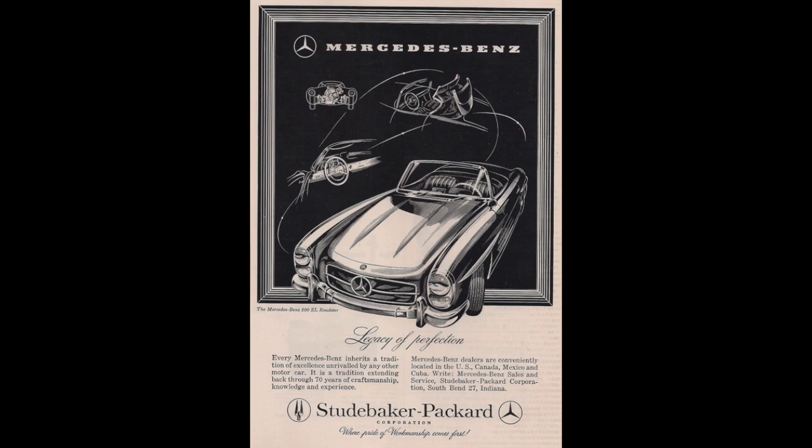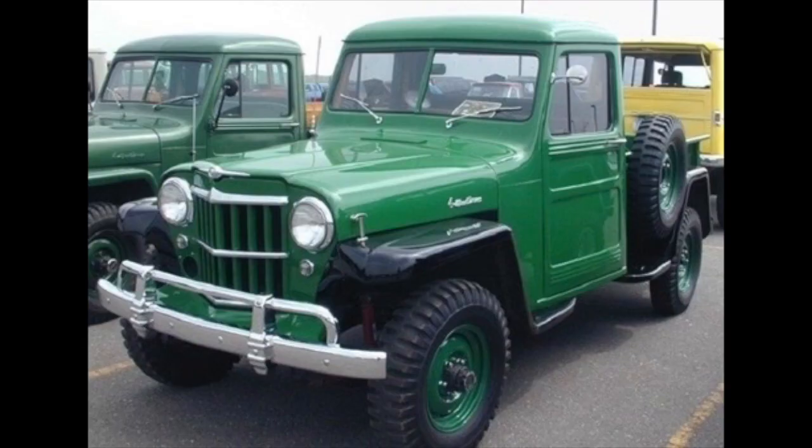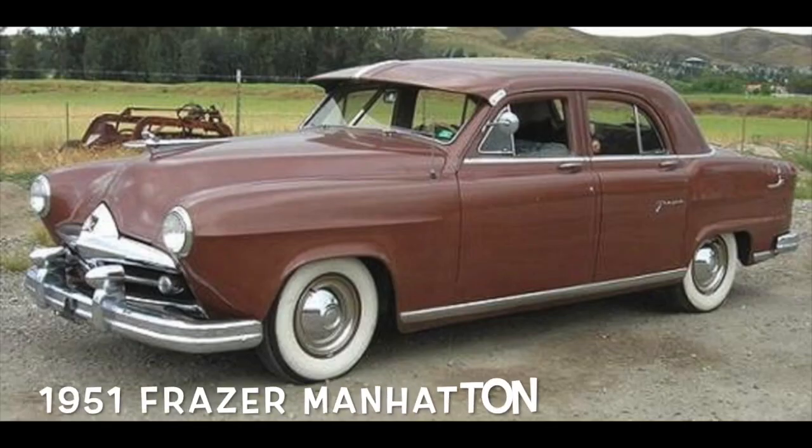Mercedes-Benz. Kaiser would pull out of the U.S. completely, moving to Brazil, leaving Willys to struggle on manufacturing Jeeps till the end of the decade. And Kaiser went from being known as the post-war wonder to the post-war blunder.